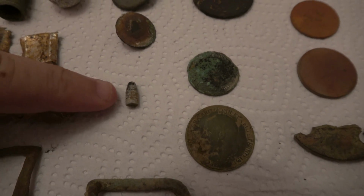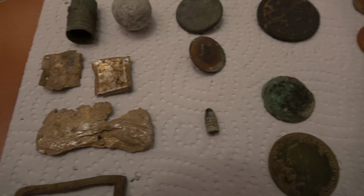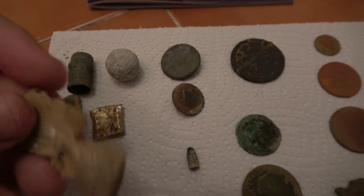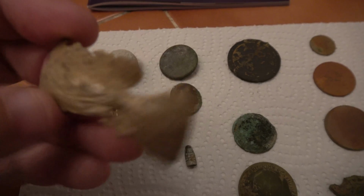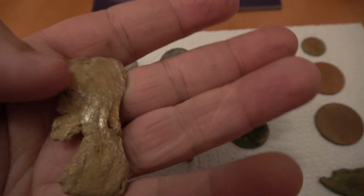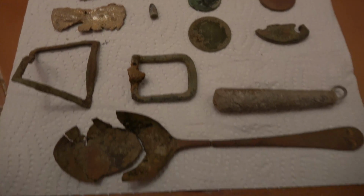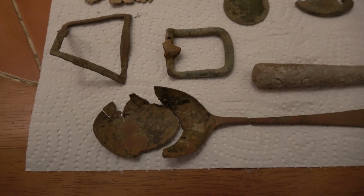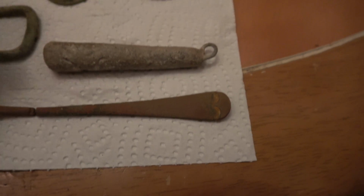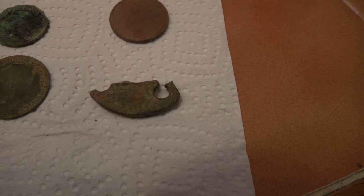We got a tiny little bullet. There, we've got some random bits. I'm not sure about this. It's got a hole in it and it's got some markings on it, but I can't quite work out what it is. Got some buckles, and we got bits of a spoon, although it's got some hallmarks on there, a fishing weight, and a random piece of stuff.